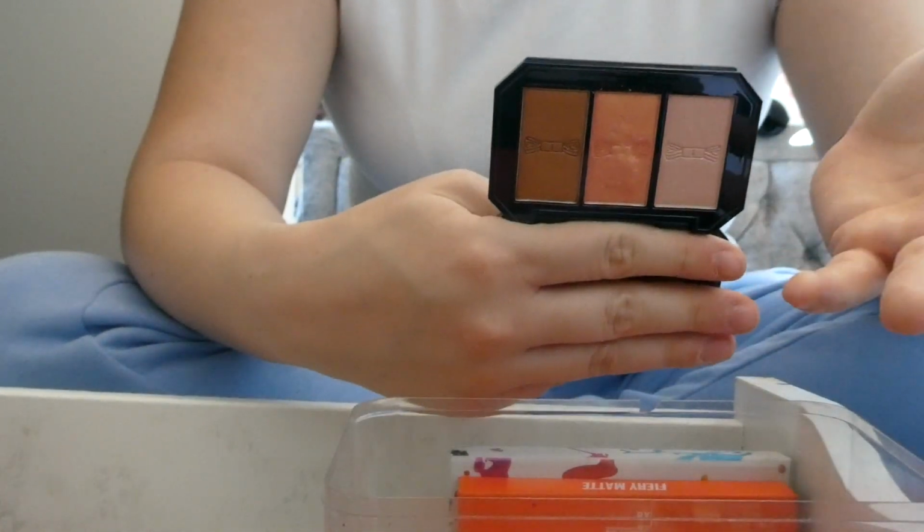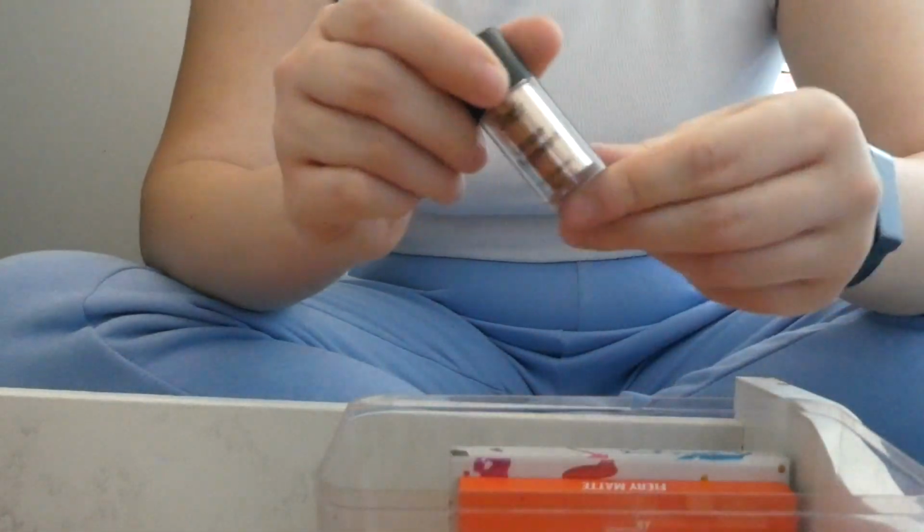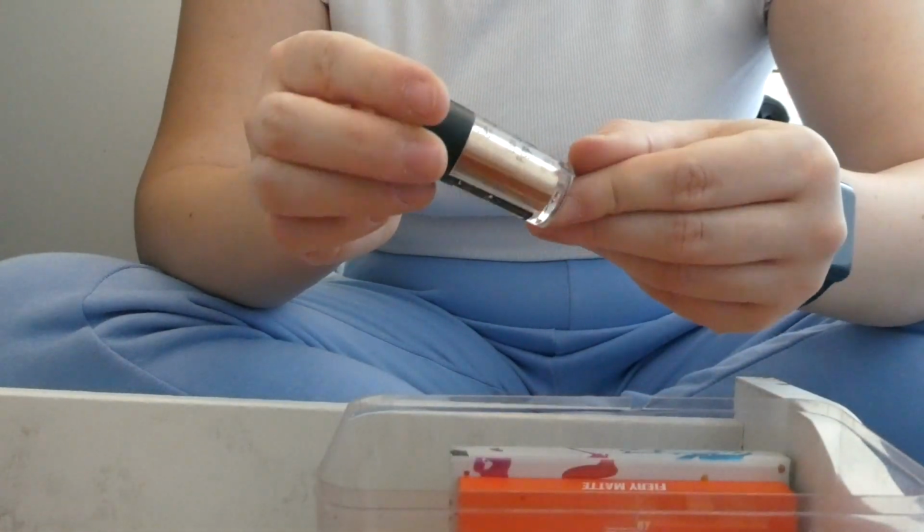Then this little trio here is an eyeshadow palette trio. Very pretty shades. I basically keep them in case I want one of these particular shades. So I'm going to keep it because it doesn't really take up a lot of room. Oh, I lied, I have another little pigment here. This is a Sleek eyeshadow pigment, so that one can stay.